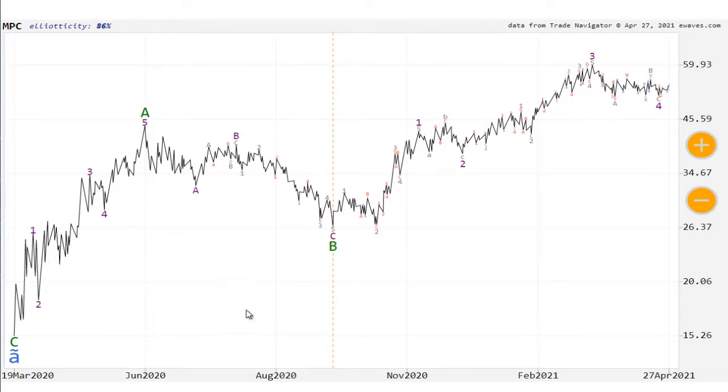EWAVES identified this pattern. It's got a wave A low in March of 2020, and then looking for a three-wave rally in a wave B. It's a zigzag. Wave A is 5 waves. That tells you it's going to be a zigzag. 3 waves for wave B. Wave 1, 2, 3, 4, looking for a 5th wave up to at least 60 as a target.